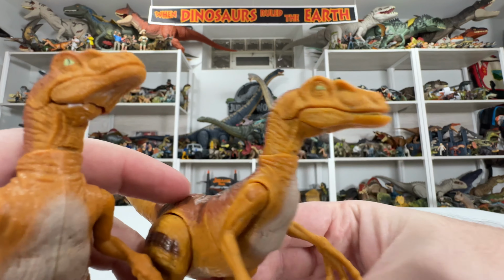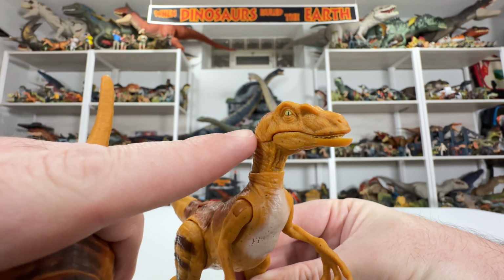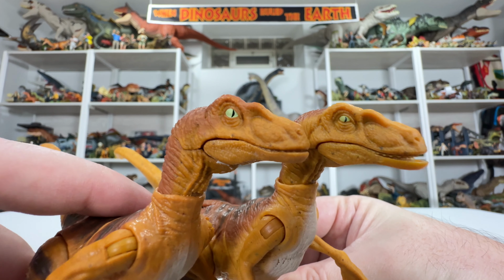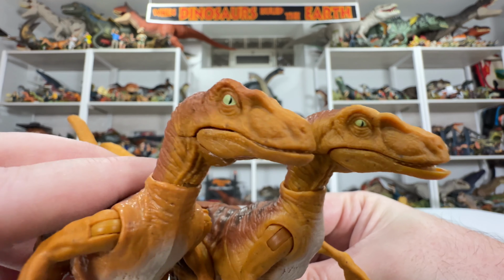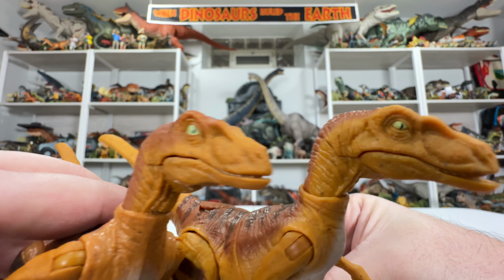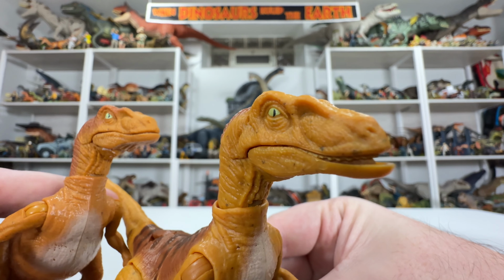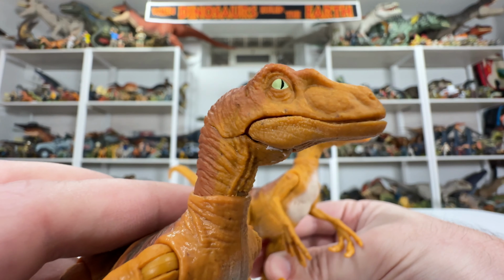Again, I've got the new Epic Evolution version here, almost completely empty of that darker shade, versus the Legacy Collection version, which covers the eye socket a little bit more. You can also see the eyes are quite different too. This one has a little bit bigger of an eye, painted in a more pale yellow, versus the new version, which has a smaller eye and a little bit more of a true yellow versus the pale yellow that we're seeing here.